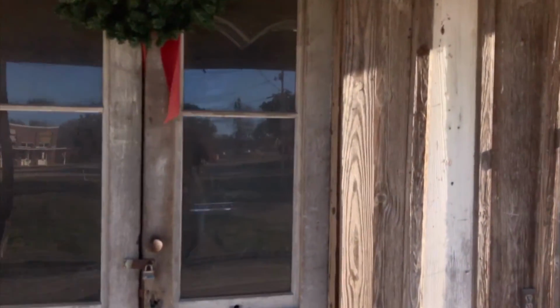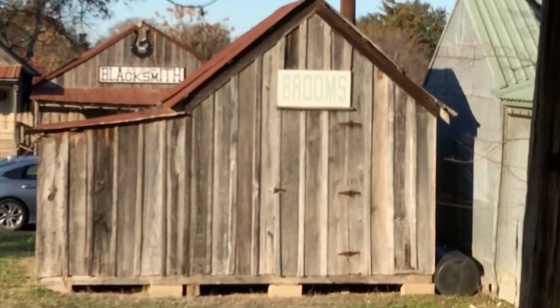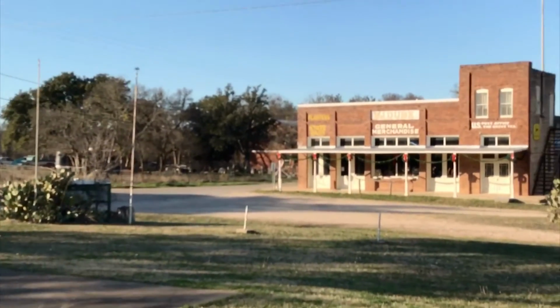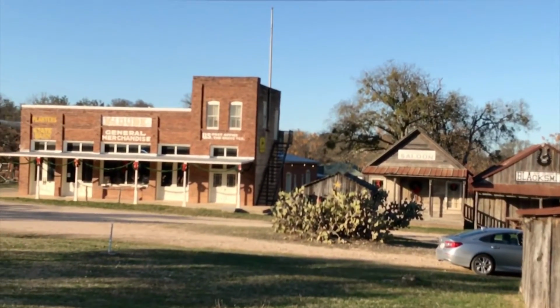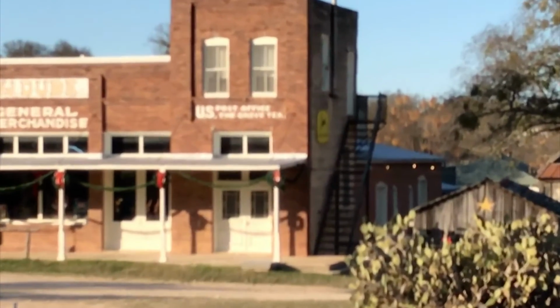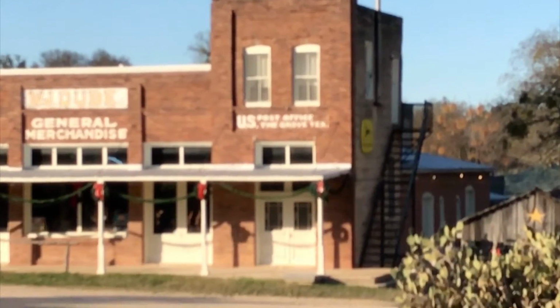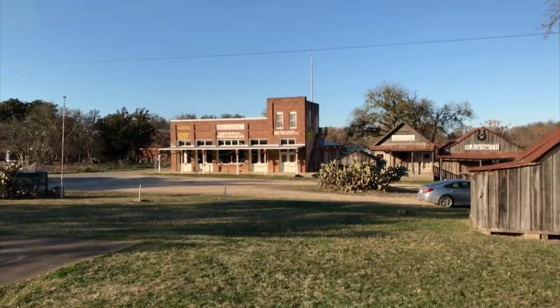We'll see if we can see in the windows. No, we can't see anything. It doesn't look like there's much in here. But there is a bank, general merchandise, post office on the side of that building. Those stairways actually lead to a dental office. And I'm sorry, it's not focusing. There we go.